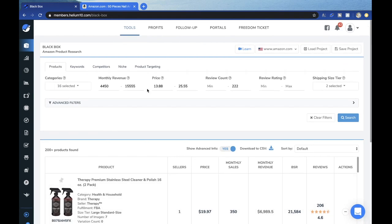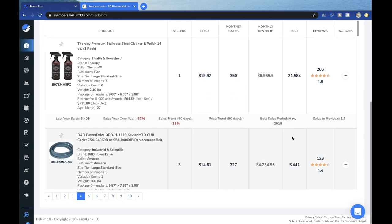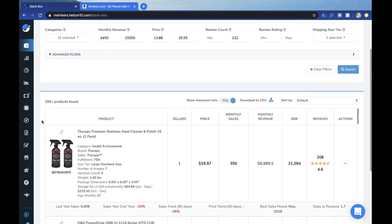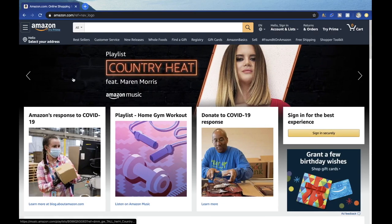I'd recommend sticking to this setup here, playing with the price, playing with the revenue, slightly expanding or decreasing the review count, and then just sifting through data and going through each one of these pages, looking at each of these products critically using common sense, and this could potentially be an amazing way to find products to sell on Amazon. Product research method number 5 is the bestsellers list.